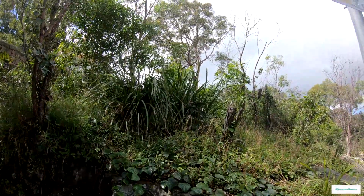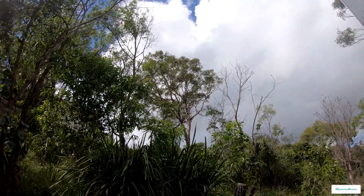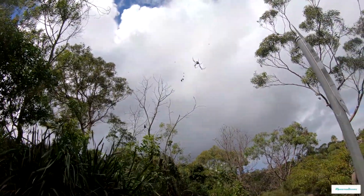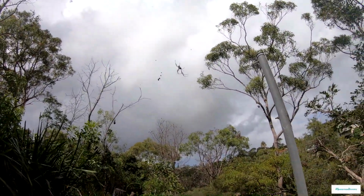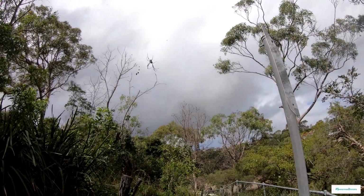So one of the things that everyone always talks about when coming to Australia is the wildlife. Don't know whether you can see that spider just on the web just there. Fairly decent sized spider. Definitely won't want to be getting caught up in that web.